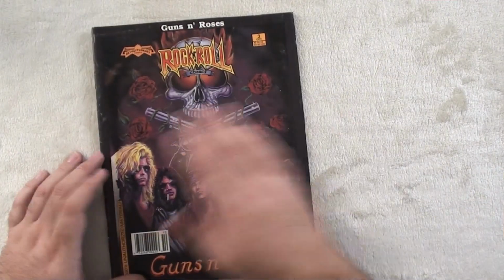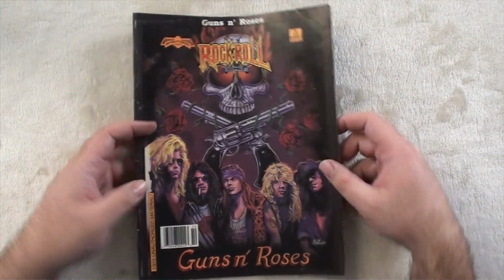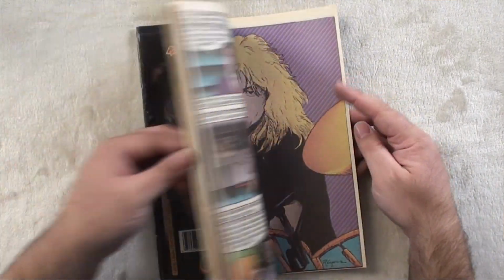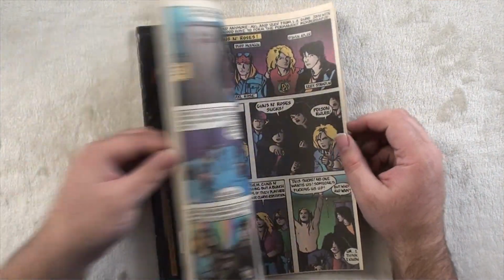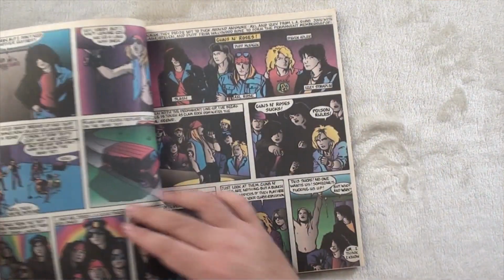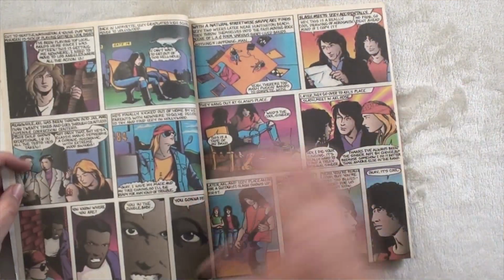You get a Lady Gaga one month, and then you could get what? Nowadays, Sleep Token would be on one, maybe. A little Spiritbox. Okay, so here is Guns N' Roses in the big issue. Oh, I love these full pages. This is so cool. The way that they do this. A lot of rainbow backgrounds. Very interesting. Very cool. Very visually unique.